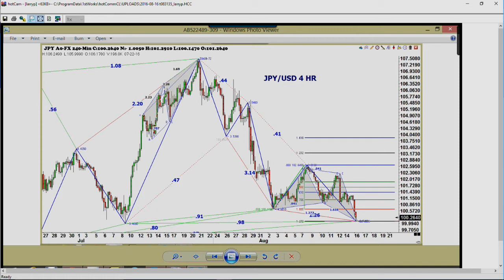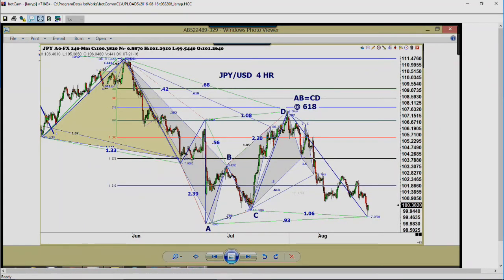The next chart I'm going to bring up to show you here is the fact that the Japanese yen went right down to that 1.618 expansion, down to the 99.50 level, and has already rallied $600 from that point.